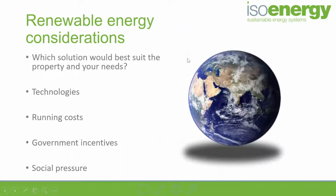And of course, just general considerations for renewables and for heat pumps in particular. You would look at which solution is best for the property. Again, we're just touching on heat pumps in this talk, but there are other technologies, and we can talk about those either one-on-one after this, or you can tune into the other seminars. Running costs. So you're looking at perhaps lowering your bills as you're going to stay in the property for the next 20, 30, 40 years, if it's a project that you're looking to stay in for a long period of time.